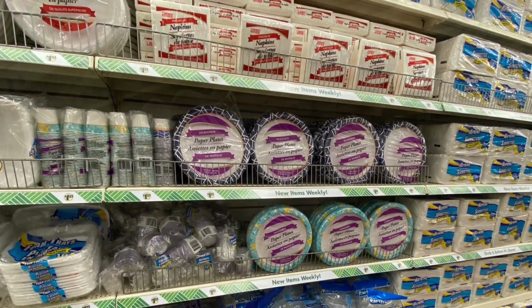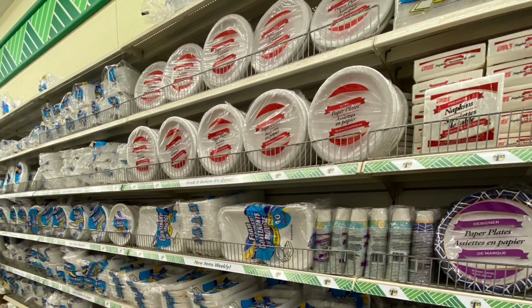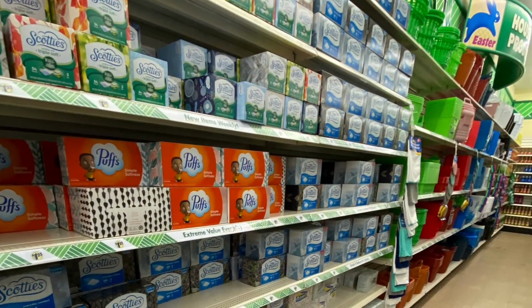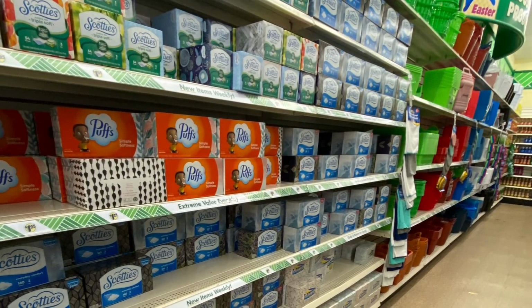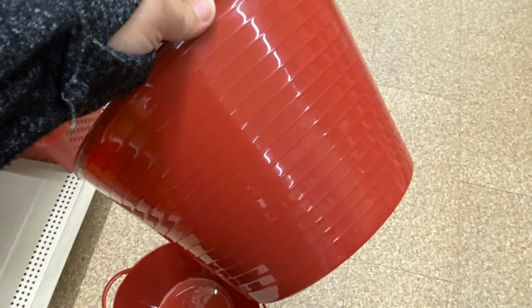It's nice, but it makes me wonder if they're kind of putting everything out right now. I don't know what this means. So I would say stock up for your summer barbecues and picnics now. Look at all these tissues. I'm shocked at how awesome this store looks. They must have got a huge delivery and maybe got some employees to put everything away.